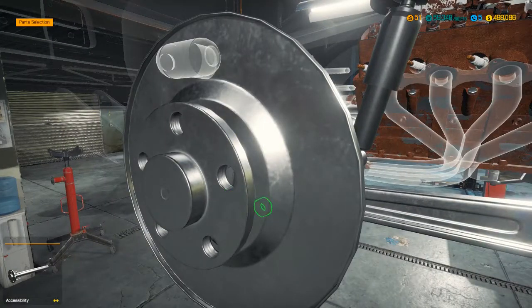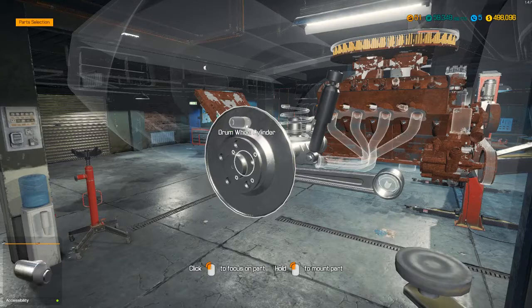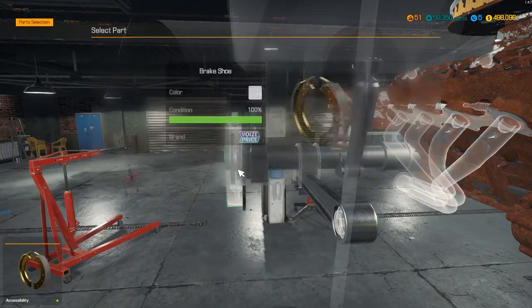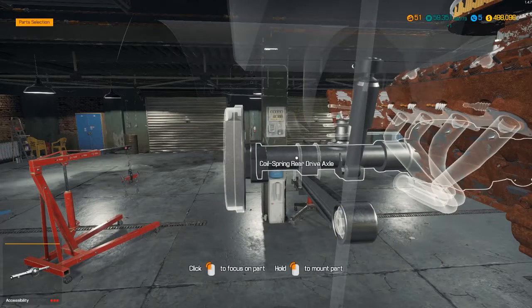I believe I got this car for like $5 or $6 grand. I'm sure it's not going to be worth a whole lot when it's done, but it's kind of cool.